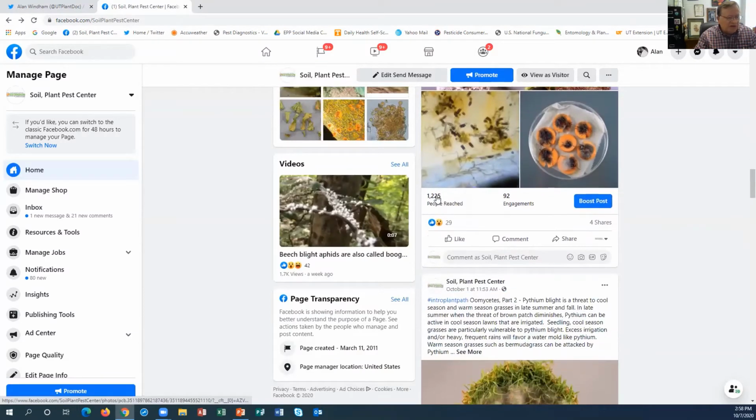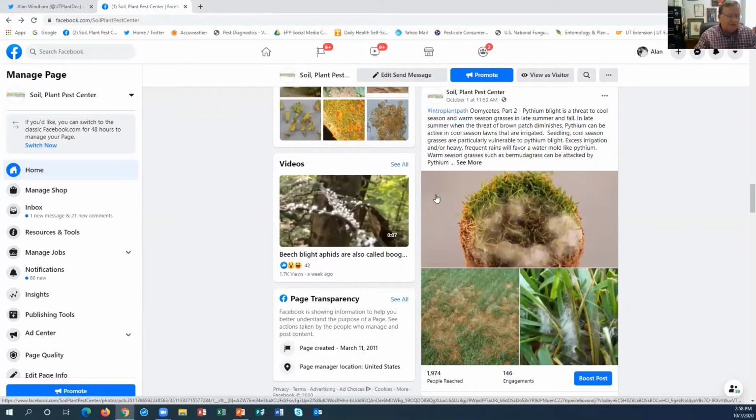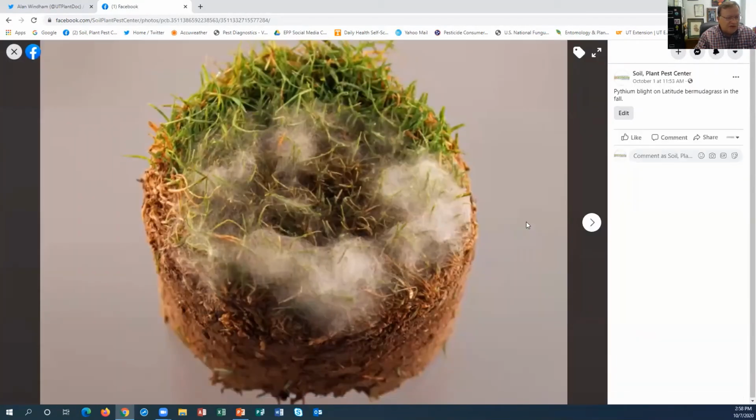The other thing that we may see, and I've heard of some cases already, is Pythium blight. Sometimes it shows up in the fall on overseeded lawns, sometimes on cool season lawns, and even Bermuda grass in the fall. So you'll get this white cottony growth as the grass is going into dormancy. It's susceptible, and if there's poor drainage or excess irrigation, lots of rainfall, then you might see Pythium blight.